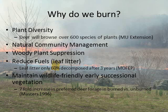Reduce fuels. MOFEP, the Missouri Forest Ecosystem Project, has done a study that says after 3 years, only about 60% of leaf litter is decomposed. So without fire, you get fuel loading or fuel buildup. Think of if you go walk through the woods a month from now, you're going to have a leaf layer about like this, okay? Over time, that continues to compact down. Snow compacts it, rain compacts it, but every year it continues to build.